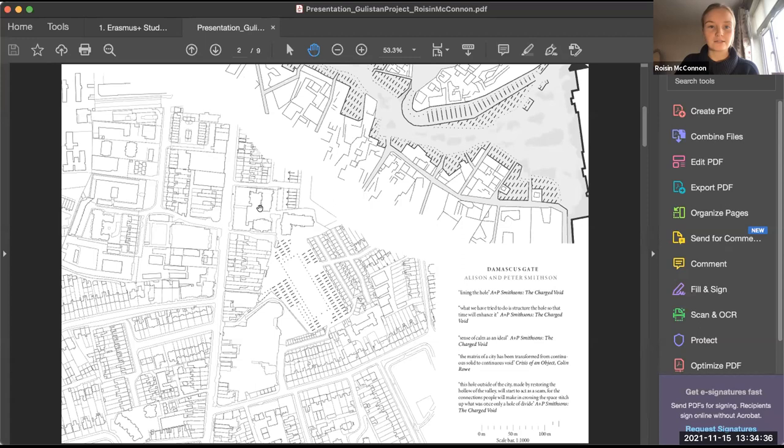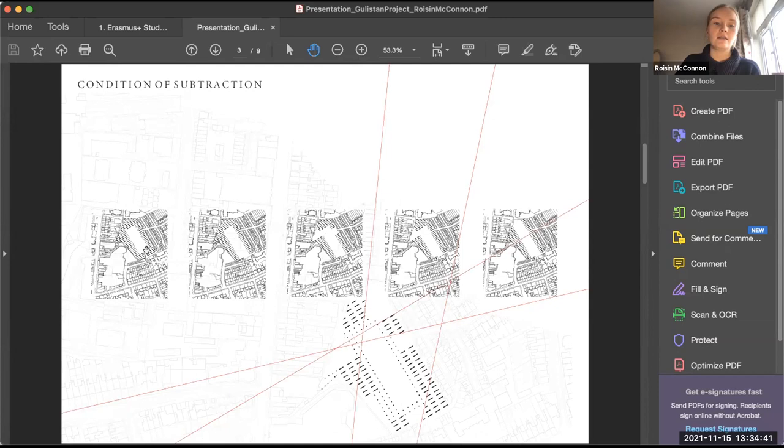I began this process by lining the site with areas of solid, following the grain of Gulliston Terrace. Then I started to experiment with the condition of subtraction, essentially removing areas of solid in order to create voids. These negative spaces not only allow routeways and access, but also focus more on the human experience. There are both major and minor voids. The major void runs throughout the center of the site, and the minor voids run around the perimeter. The major voids relate to the new, whilst the minor voids relate to the existing.